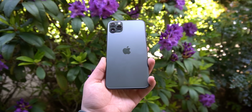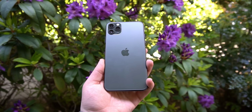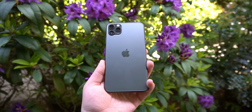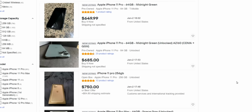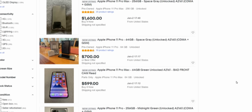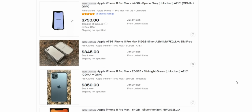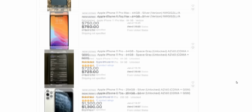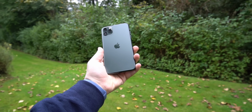Practically speaking, I can't think of much reason why you would go for this phone over, say, a 12 or a 12 Pro, but you could save a little bit of money going for it if you're okay with buying used. I've been seeing them on eBay.com from $700 to $800 or so, which isn't too bad, and if you're getting a very good condition model and you're okay with buying used and you're getting a good deal, then buying a used 11 Pro could be a good choice.